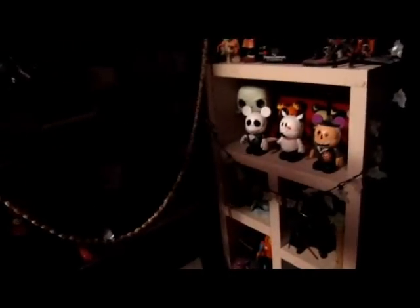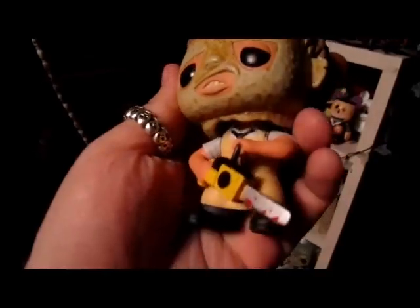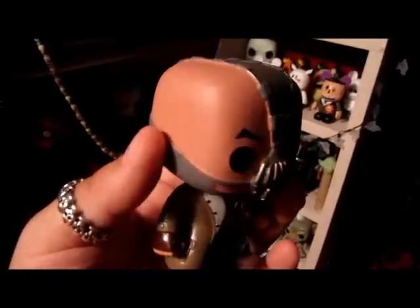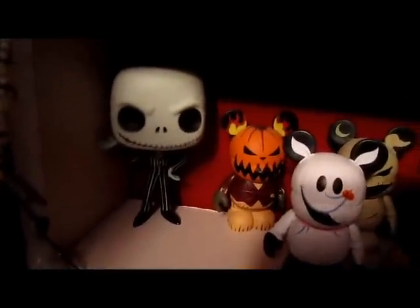Another one I got is Leatherface, and I just got him a few weeks ago. Comes with his chainsaw. And yesterday I got Bane from the new Dark Knight movie, Dark Knight Rises, which is coming out in a few weeks. Thought he was cool. And then I got Jack Skellington. Big fan of him right there. So yeah, I love these little figures. They're great.